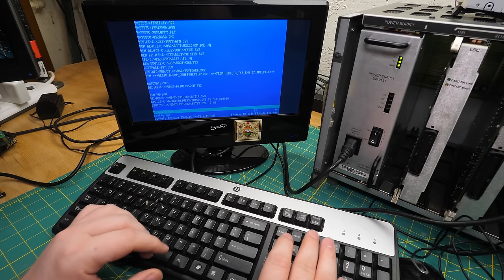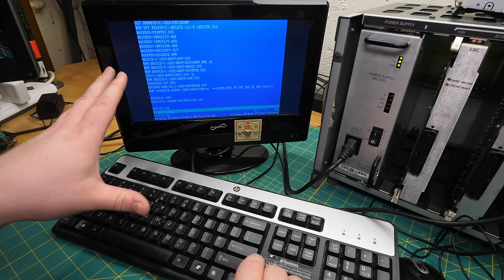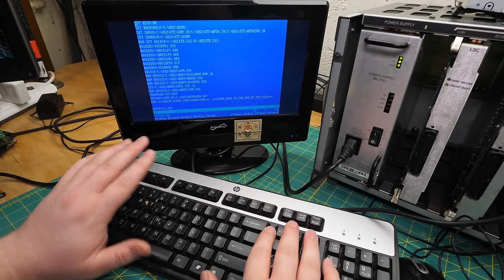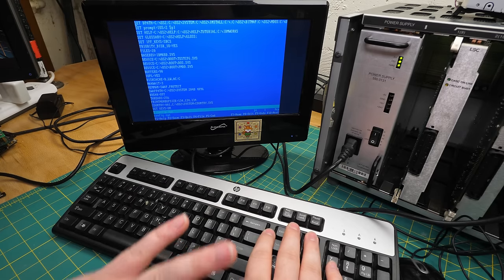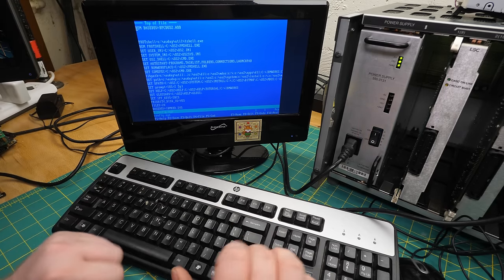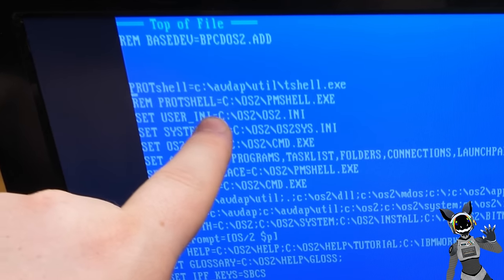Awful lot of stuff. And the order that things are loaded is important. So if I were to just move some of these lines around, then stuff would just crash and the whole thing would explode. OS/2 is incredibly fragile. I hate it to death. And it's part of why I'm re-recording this video, because the first time around, I got just a little bit too spicy. Anyway, the command that determines whether it's graphical or not is this PROTSHELL.